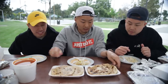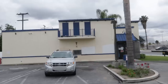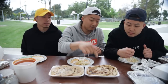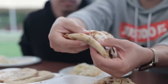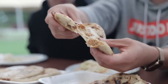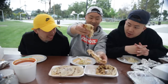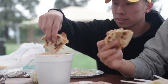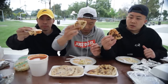Let's try this first one. This is the first original one at the spot that we got it at, El Salvadorano Pupuseria in Omani, California. That is the best selling. So let's lift this up. And refried beans. Still hot. No, let me pull this apart. Yo, pull it apart for the people, man. Oh my gosh. Oh yeah! Oh, you see this? Still stretchy. Wow. Jalapeno. All right, guys, we don't have to eat the whole thing. This is the Revuelta, AKA the pupusa with cheese and fried pork. Let's go.